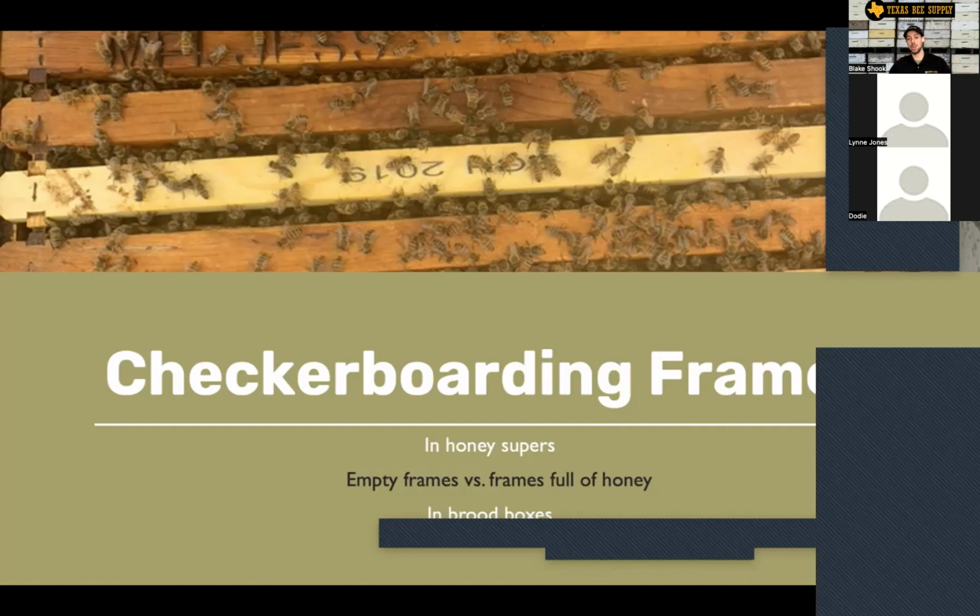Don't ever do it in a brood box. You don't ever want to break up the brood nest. In your brood boxes, brood should always stay together. Drawn comb should always stay together. Any frames of foundation, you can put them on the outside of the box if you need to add them for some reason, but you don't ever want to insert those frames of foundation checkerboard style into a brood box, because now you've separated all the brood. And if you get a chilly night like we had a couple nights ago, the bees may not be able to keep all that brood warm and you'll have a brood kill. So perfectly fine to do checkerboarding in honey supers. Don't ever do it in brood boxes.